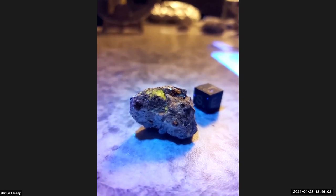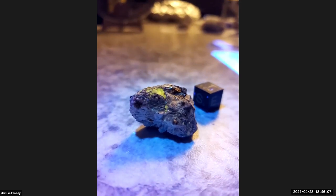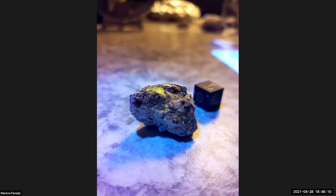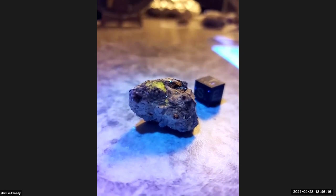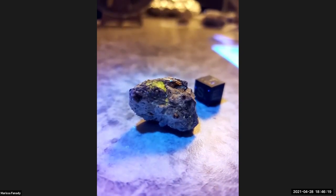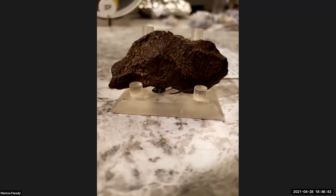Fantastic. Yeah, I'm just ecstatic with this one. Two very desirable features on it, and it's 8.3 grams. Wow. Ooh. So yeah, I'm happy I waited so long to find a good one. Yeah, we did find a good one. Yeah, that is amazing. Congrats. Yes, absolutely. And the last. Look how beautiful the crystals are in that.